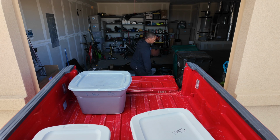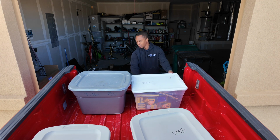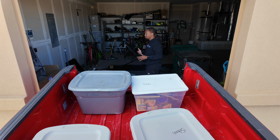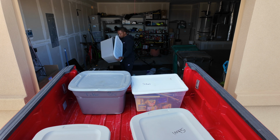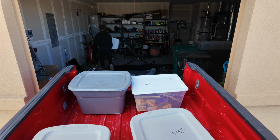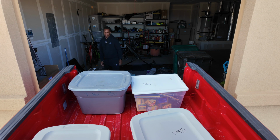Realistically, I was thinking about getting a full-size truck, but to be honest, I wasn't even supposed to get a Gladiator. I was really supposed to get a Tacoma. Oh, this is empty? Yeah, I guess this goes over here. The rental company I got the Gladiator from said they had a Tacoma, so I went to go pick one up. Then they called me saying, oh, we don't have any pickup trucks at all. Would you take an SUV? So I'm like, okay, whatever.